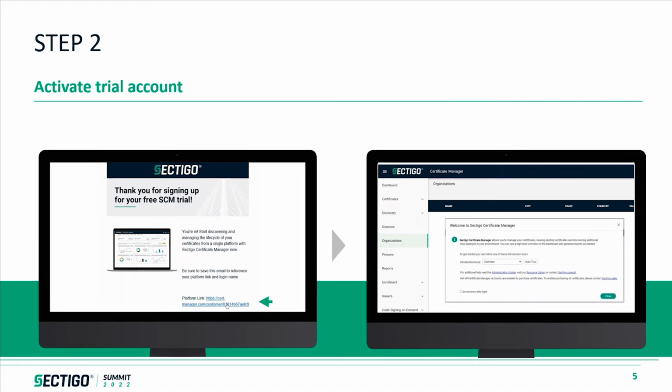Once you've activated your trial, the first thing we'll do is ask you if you'd like a tour of the place. While it's not necessary to take the tour, our recently redesigned user interface has made it easier to find your way around. You can certainly do it now or choose to do it later.